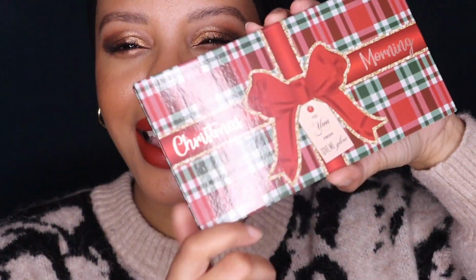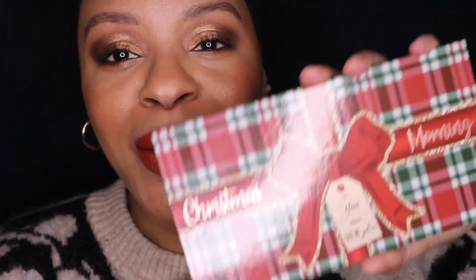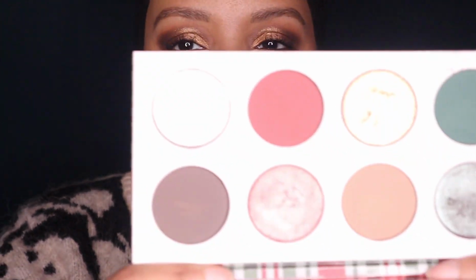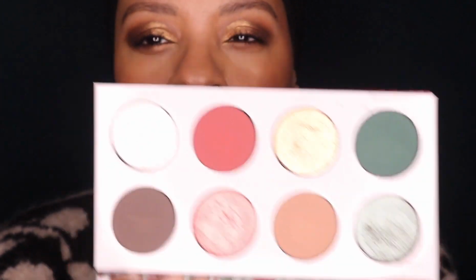The Give Me Glow Christmas Morning palette. Yes, this is a Christmas palette. I know I said I don't celebrate Christmas. I don't, but this is a Christmas themed palette, I'll put it that way. And this is the color story. I mean, it's basically that ColourPop palette in a more curated color story, and I actually prefer that.